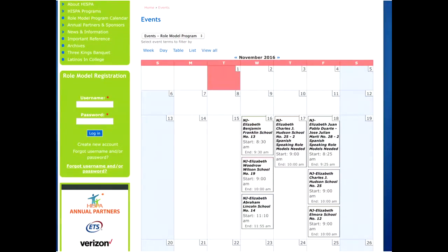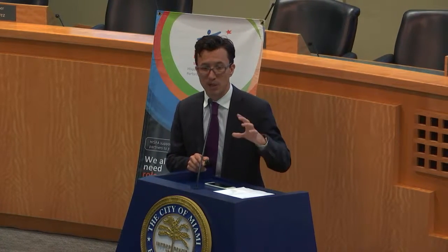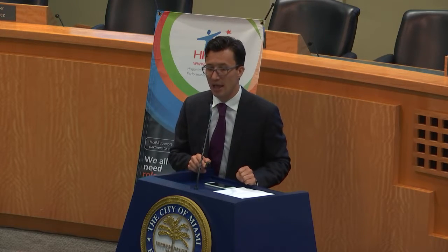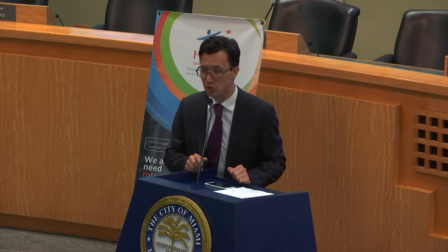If you're interested today, there are two things that I want to make sure you do. One is that when we go upstairs, there will be some pledge cards that you will have to fill with your name, your information, and the mileage you are willing to travel to get to schools. This pledge card will go to Rod, and he will contact you. Automatically, that will give you a pass to start becoming a role model in one of our schools. You will get an account, you will log into that account, and you will go to our website.